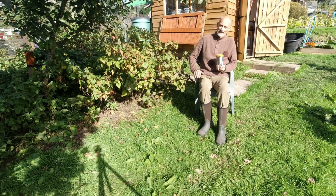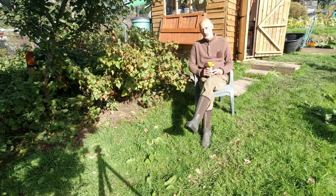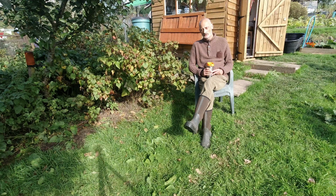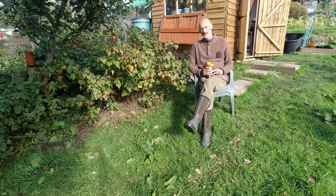Now Mrs. K has promised me a traditional Welsh meal in the form of cawl. And cawl is like a lamb stew, but it requires certain vegetables. And some of those vegetables I would normally leave till we've had a frost, because that sweetens them up. But in this instance, who can resist cawl? So I'm going to get harvesting, and I'll show you what I've got together at the end.